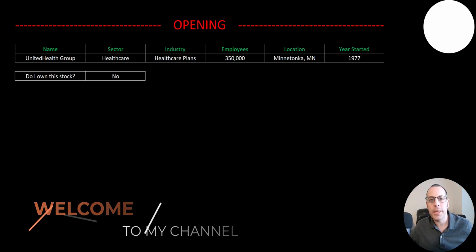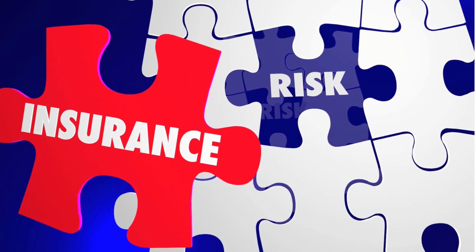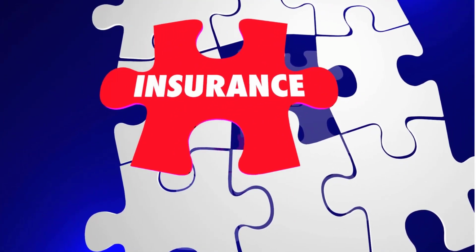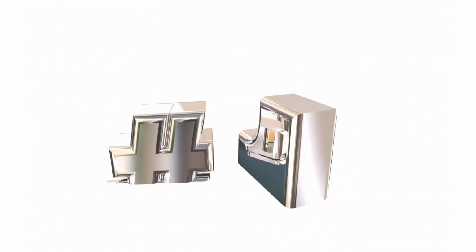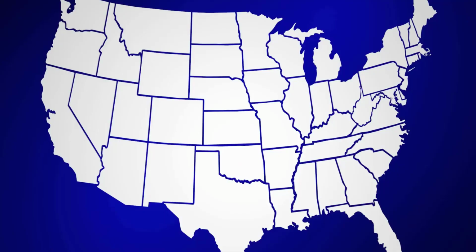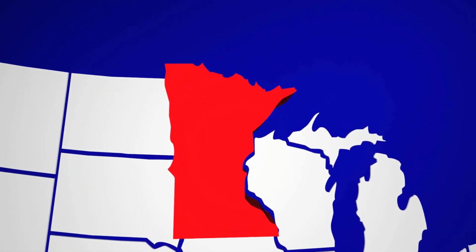valuing UnitedHealth stock by analyzing their financial statements and dissecting their financial ratios so we can determine if it's a buy or a sell. UnitedHealth is an insurance and healthcare company. It is the largest U.S. healthcare company in terms of revenue and the largest insurance company in terms of premiums. The company is headquartered in Minnetonka, Minnesota, and was founded in 1977.